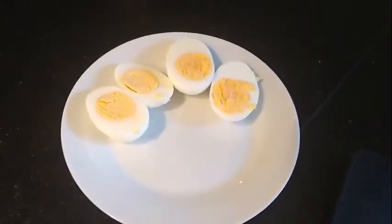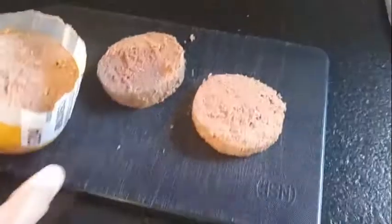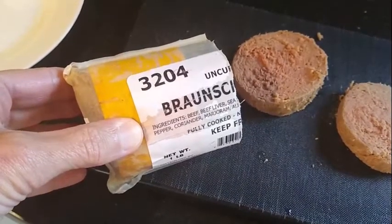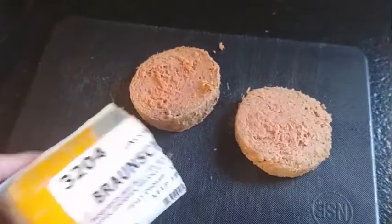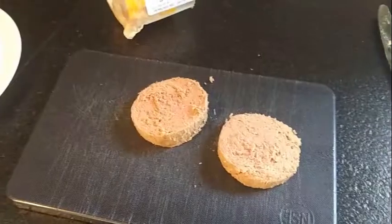For lunch today, I'm going to have 2 hard-boiled eggs, and then I've sliced up some of this liver product. It's basically beef and beef liver with seasonings, and it is cooked, but it's not cured. It's from my organic farmer, and I sliced it up, and I'm going to fry it.